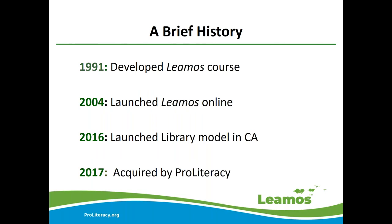Leamos was created 27 years ago to address the pressing need for basic Spanish literacy instruction among the Latino community. It was observed that most non-literate Spanish speakers who enrolled in ESL programs, English as a second language, found the classes too difficult and struggled to keep up and eventually dropped out.